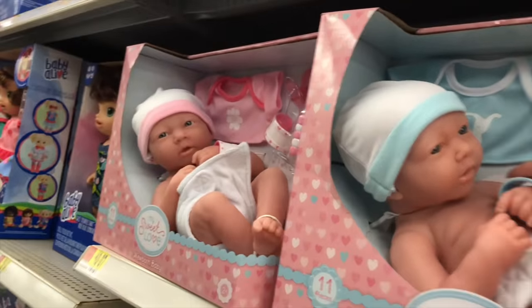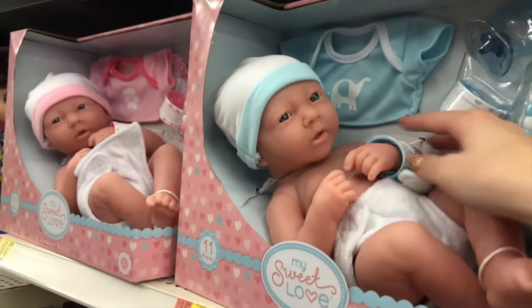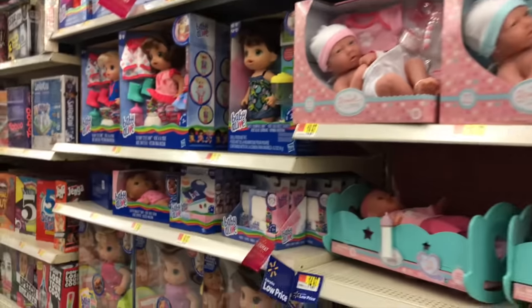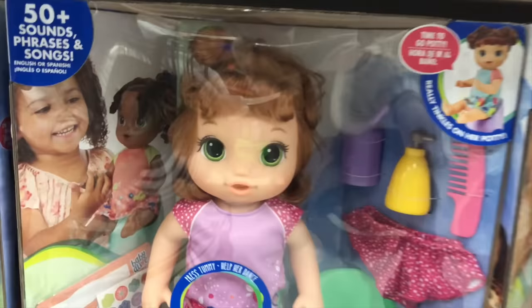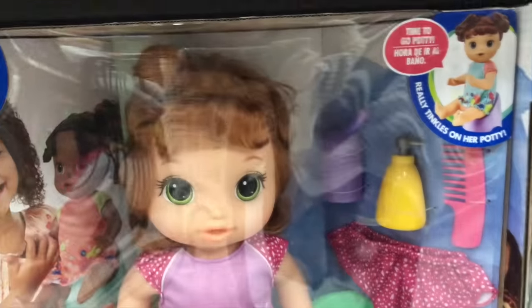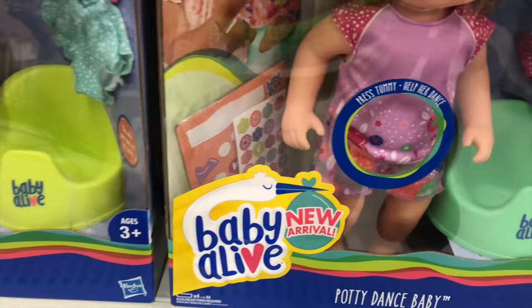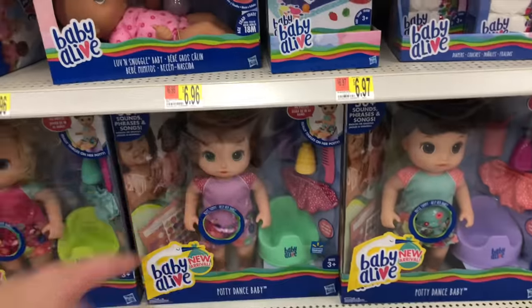They also have a girl. It's not anatomically correct, so it could be a girl or a boy. But I just thought it'd be cute because I've seen a lot of other artists try and do that, so I wanted to do it. And then here's the redhead Baby Alive. I like her because she's the only redhead baby that I have and she has freckles and stuff. But I don't want to buy a whole other one, especially because it's kind of expensive. But I have that one, you guys know. I didn't know they had that one.